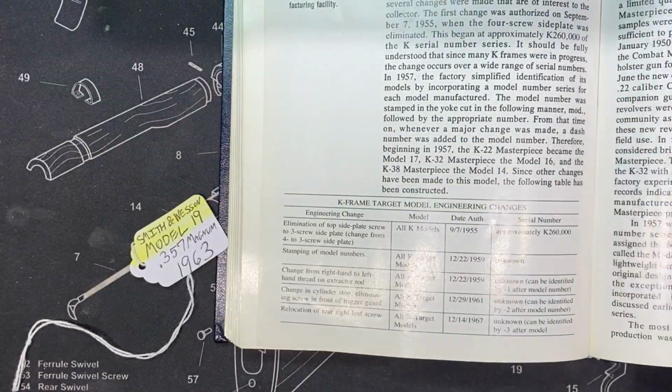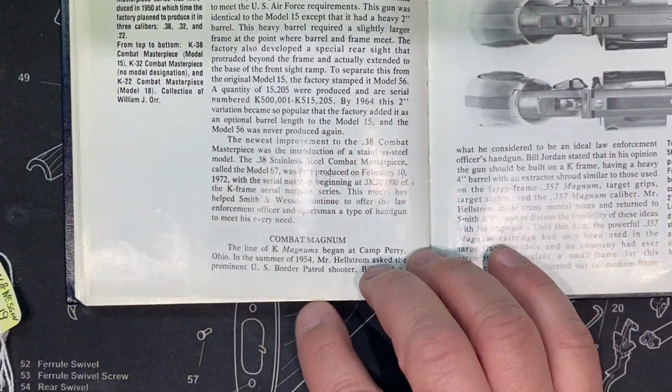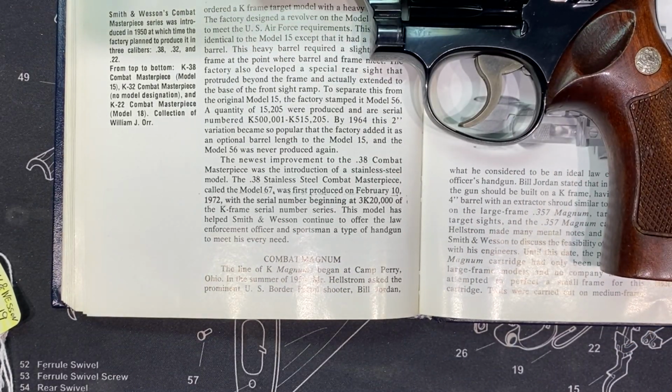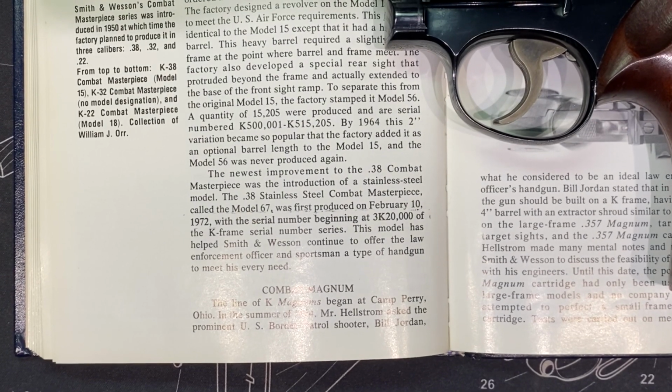Okay, now, instead of Combat Masterpiece, we're going to go ahead a couple of pages here to Combat Magnum. Combat Magnum. All right, sorry, I took a bit of a break there. The Combat Magnum. What would you say you do here?